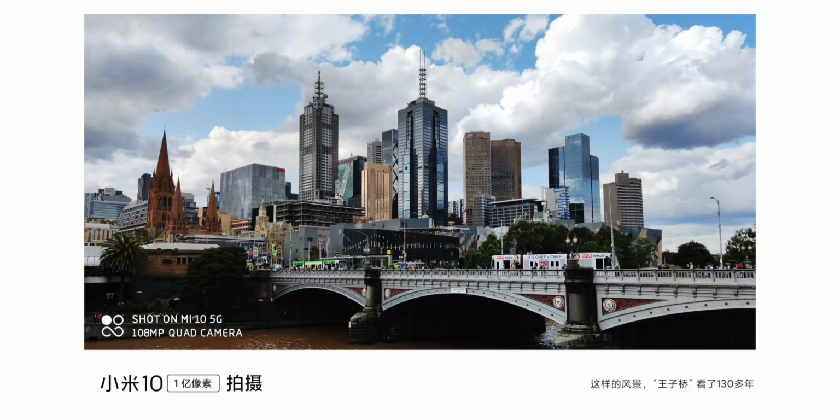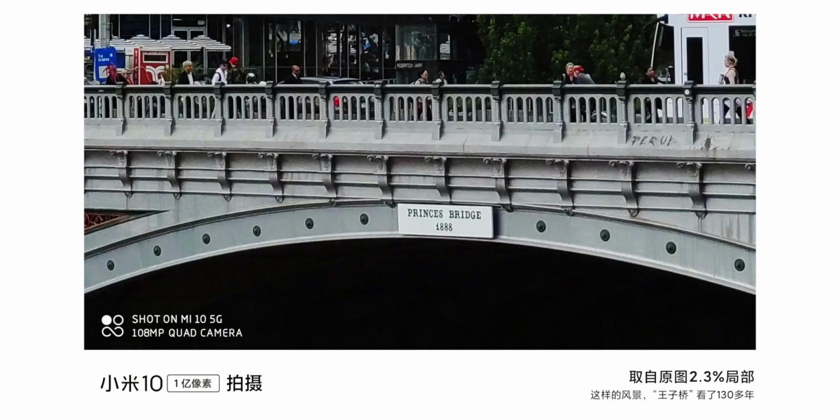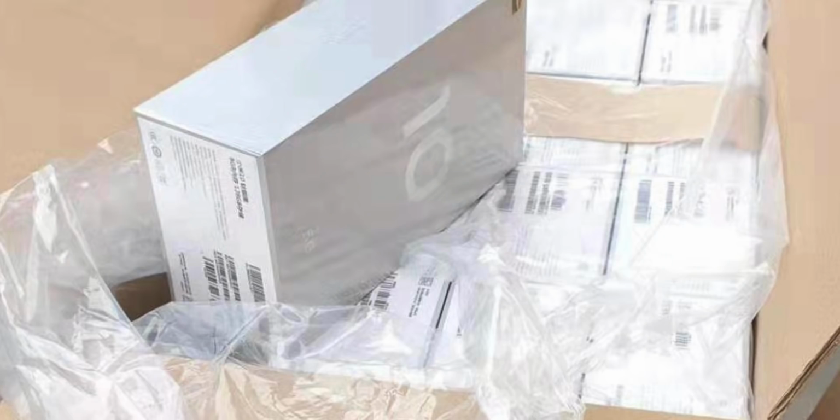So how close are we to the Mi 10 launch? Very close. We got these images today. It looks like the boxes and first set of Mi 10 phones are all being shipped out to the respective Xiaomi stores.